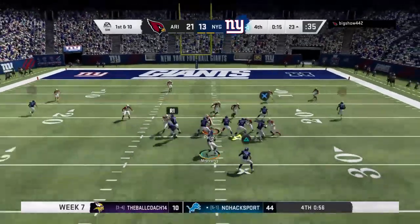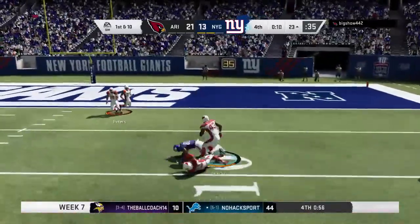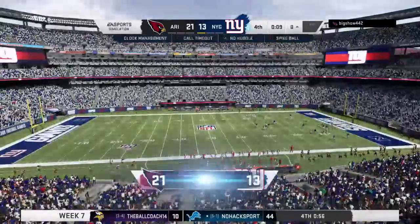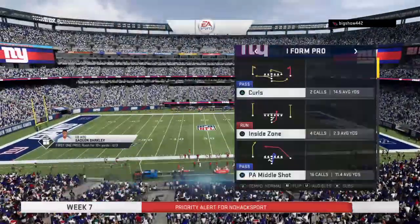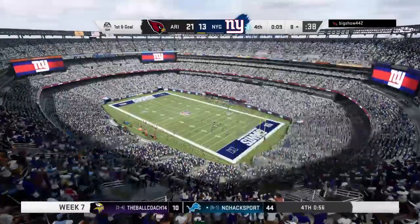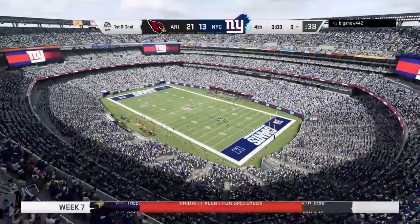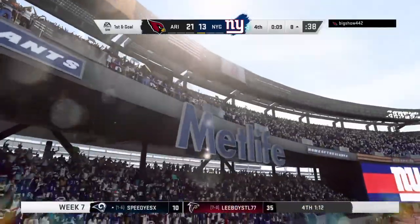Here's 1st and 10. They'll look to throw. Catch made by Slayton. And they've got it inside the 10 at the 8. And we've got a timeout. 9 seconds remaining. First and goal at the 8-yard line.